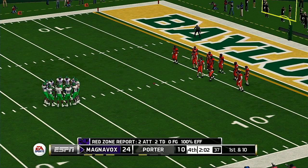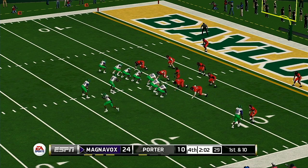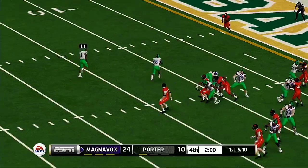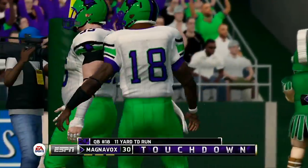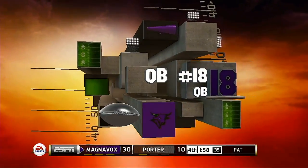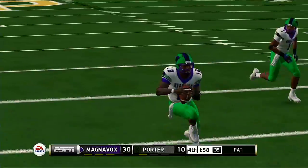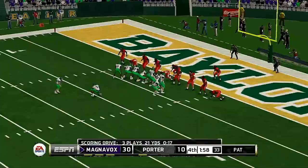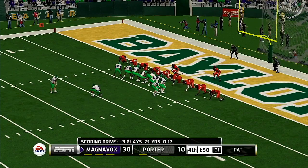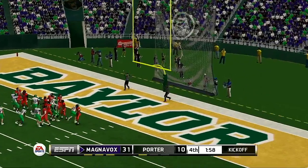Super effort by the tailback to pick up a nice gain and a first down. He's really a good-looking ball carrier. We've got a first and 10, on the 11. And it pays off. Touchdown. That's a huge touchdown on the ground, Herbie. That might do it. He makes the PAT.